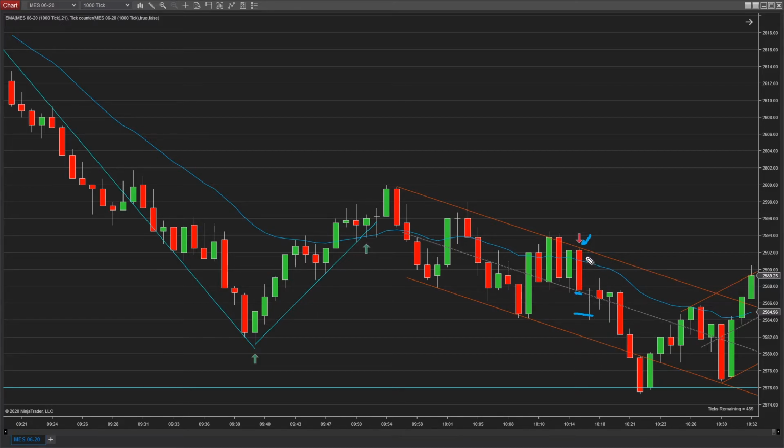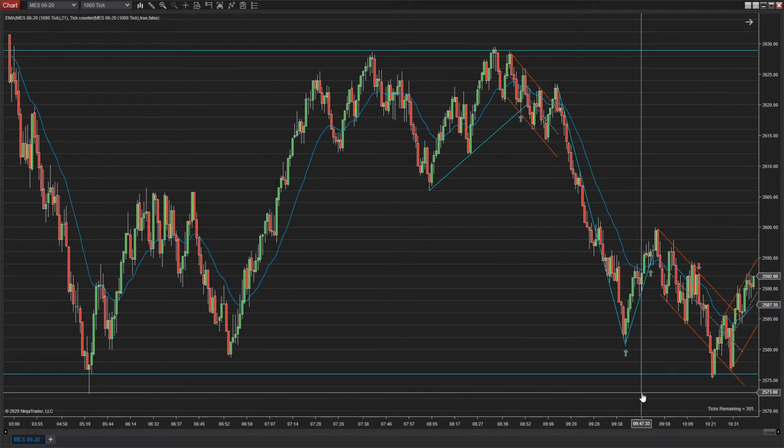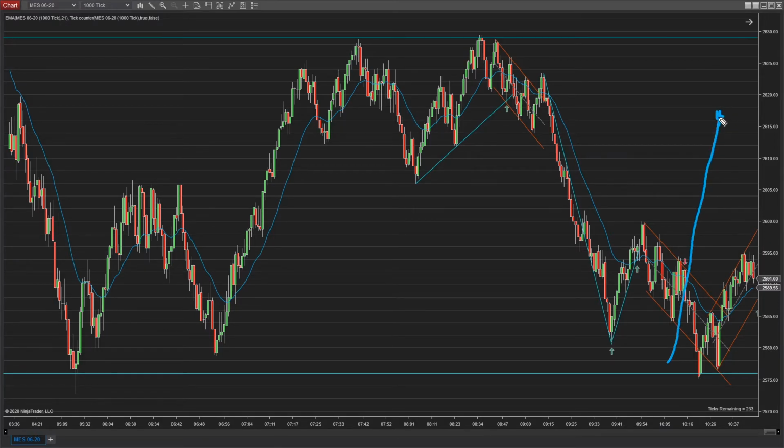And there is technically a two-legged pullback here as well to the long side that ends up failing. But this was a little too far away from the EMA and close to this kind of low here. And so I skipped out on that, but I was perfectly happy with taking this trade right here. And that worked out great. And then the bottom of this just falls out and we actually test those lows here. And so you don't know that it's going to bounce up here and go all the way back up.